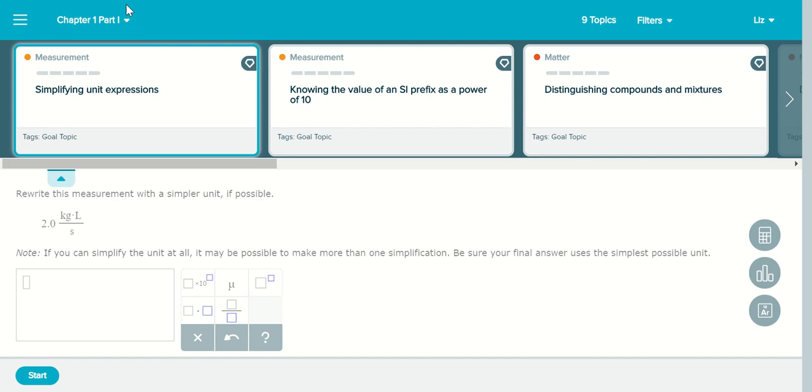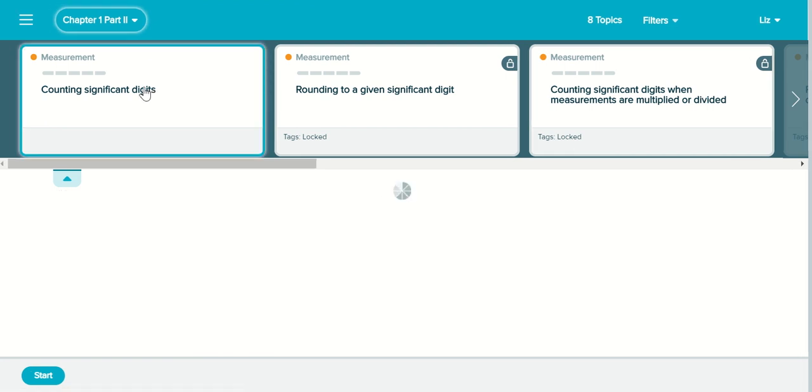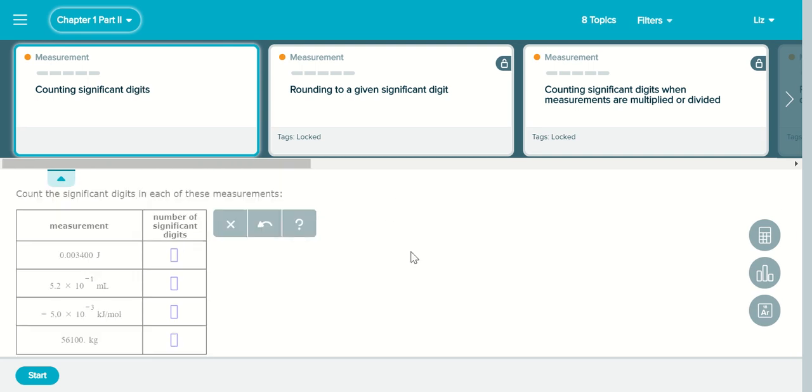So we can click again on this down arrow, and we'll see that there are 6 topics here that are ready to learn out of 9 total. As I complete these, more topics will become available. If I wanted to, I could actually decide to work on Chapter 1, Part 2, and it would give me some new things to work on. Let's say I wanted to work on counting significant digits. Well, I'll just switch to that, and it will give me the opportunity to work there as well.